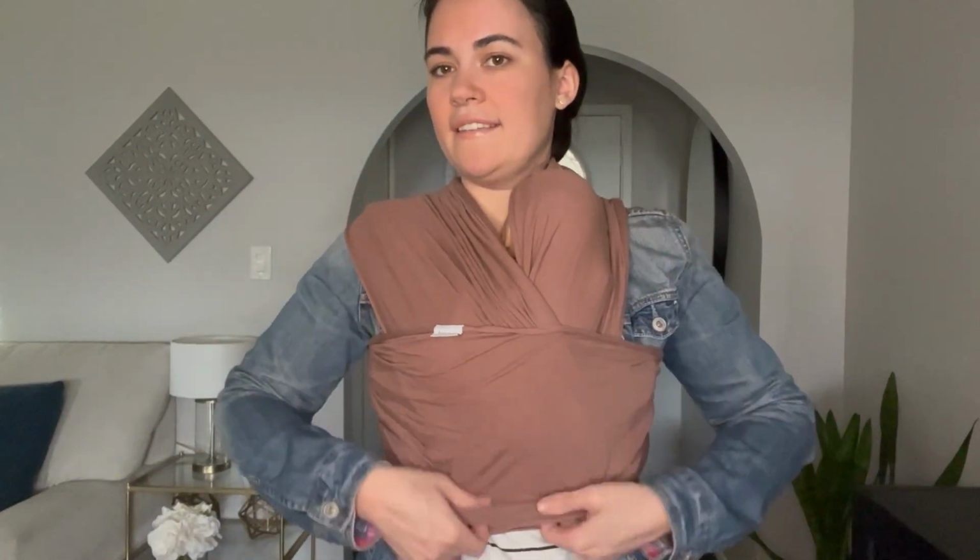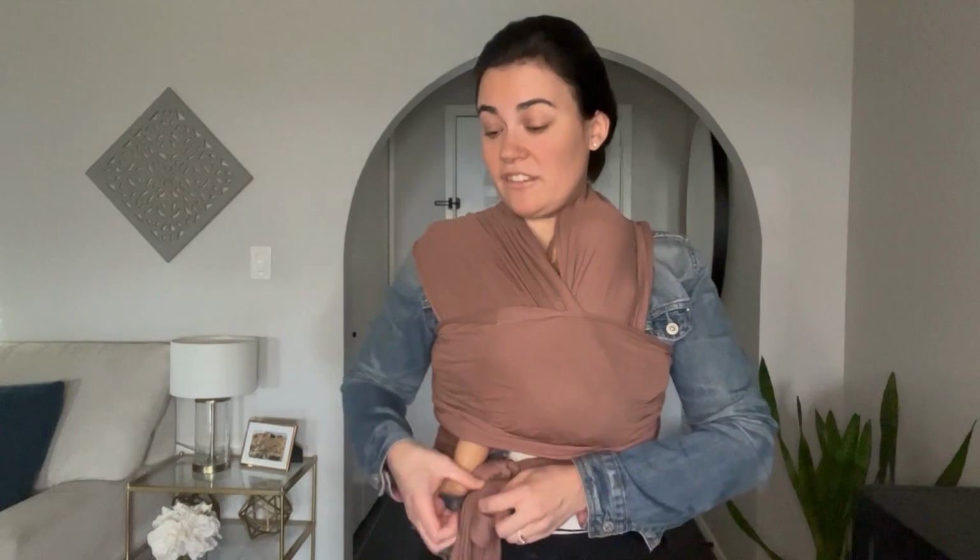As they're older, like right now with my 13-month-old, I'm obviously not tucking her legs in. You can pull them here, but again, they're safe with that X. So it is an incredible carrier. I love how soft it is. I love how close my baby feels to me. I love the materials. It's so easy to wash. It's so easy to store in my diaper bag because of that little pocket.